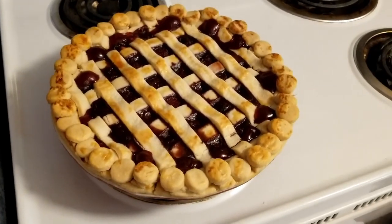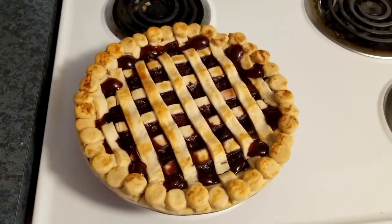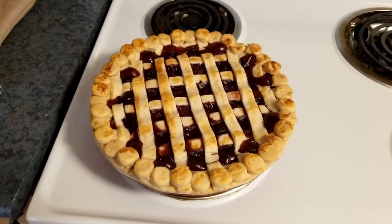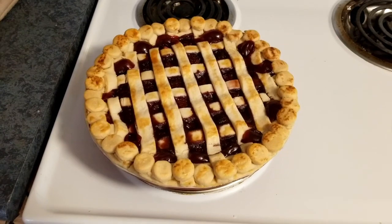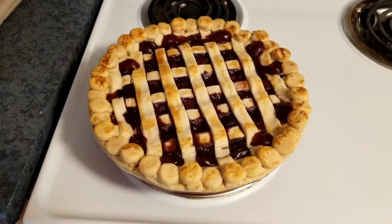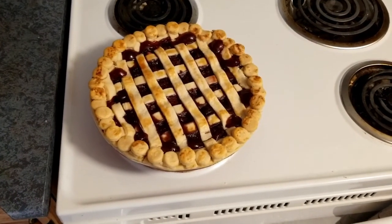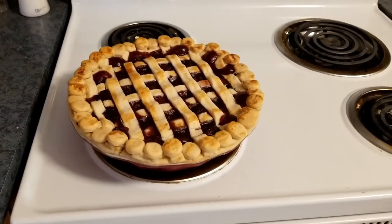There she is, fresh out of the oven. It turned out pretty good. It is still bubbling and it's kind of freaky looking, but it turned out so well. Aww.